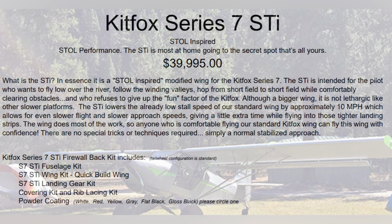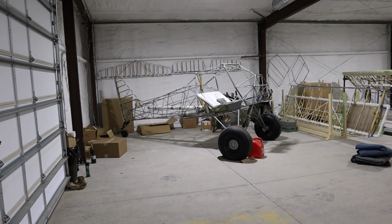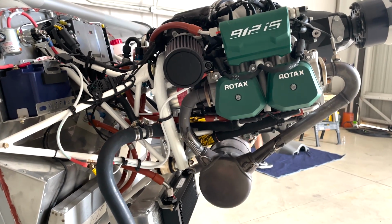Well, it depends. And the reality is, what I thought was, okay, I'm going to buy the kit, which a typical kit will run you anywhere from $20,000 to $100,000. The Kitfox kits, I think, are running for $36,000 right now. That's for the STI kit. So what I saw was, all I need to do is buy the kit, buy an engine, buy a panel, and that's everything I need to build the airplane. Unfortunately, that is not the case. In order to actually have a holistic budget, the kit is not complete.